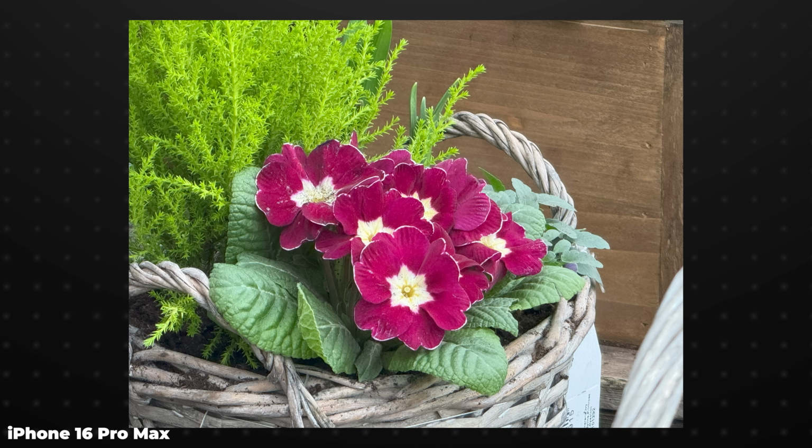I don't know if you've noticed this, but it's been there since the iPhone 8 and the iPhone 10. It just flattens so much of the face, I guess to make it look more flattering, but as a result, it just looks fake. It just looks like it's completely messed up your skin tones. Not a good look.